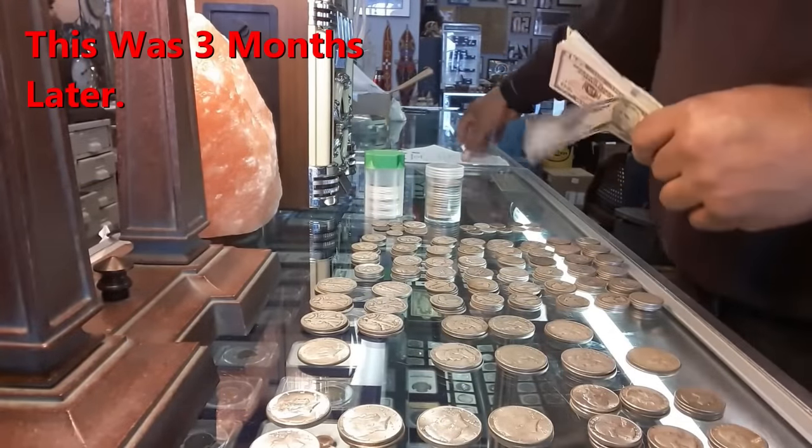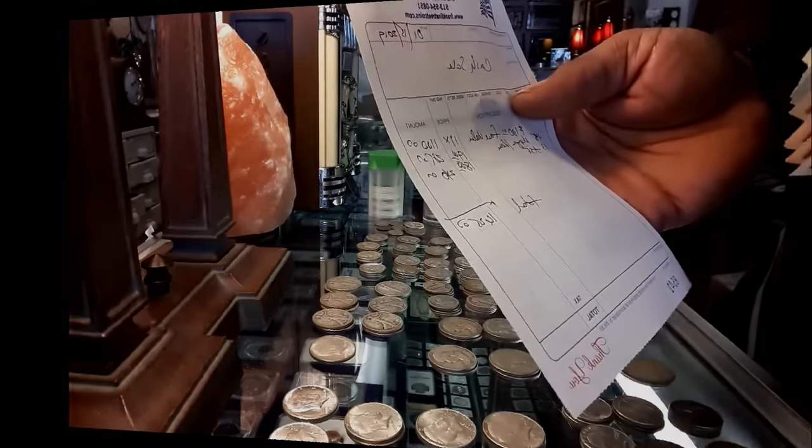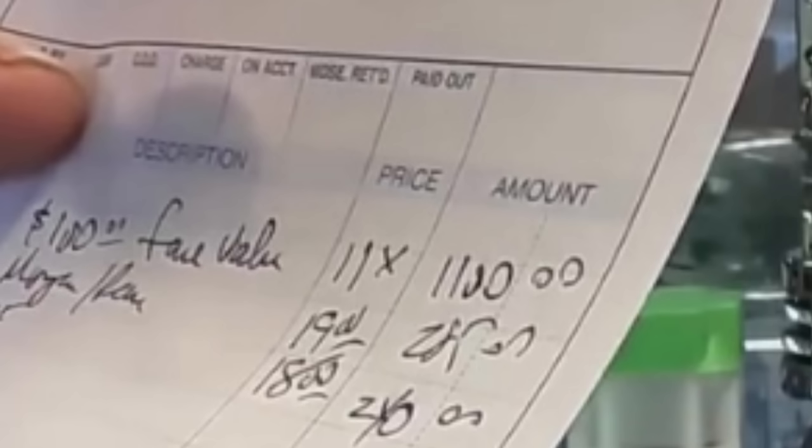All right, so my total came up to $16.25. Well, as you can see, this is January 2019, just about a year before all hell breaks loose with the lockdowns and all that kind of stuff. So everything was pretty much business as usual. $11 face for constitutional silver was normal.